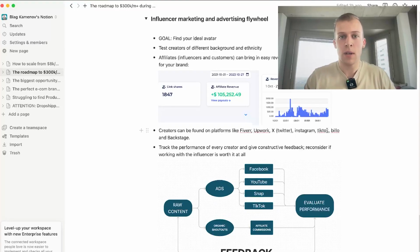But actually, your best source of content are your own customers. So reach out to your customers, give them free products, give them discounts, like even pay them $50 to $100. Like, content is the best investment you can make during Q4. And especially with customers, because they are already your ideal avatar. Like, you don't need to look for content creators that much.